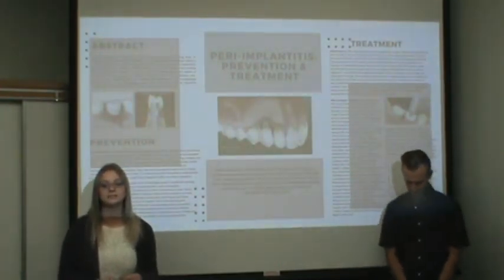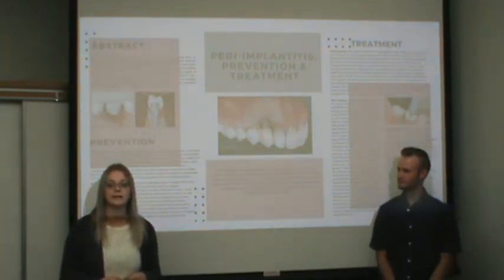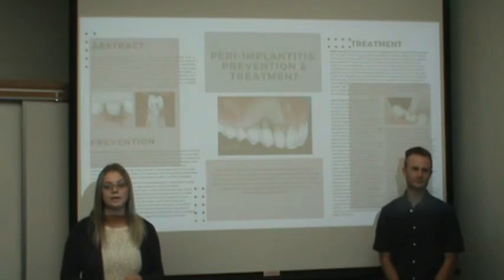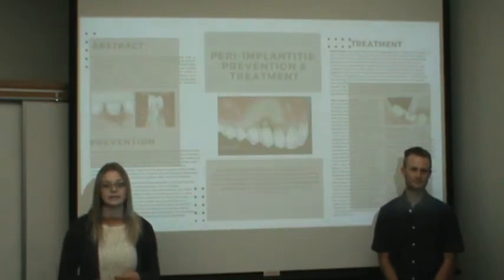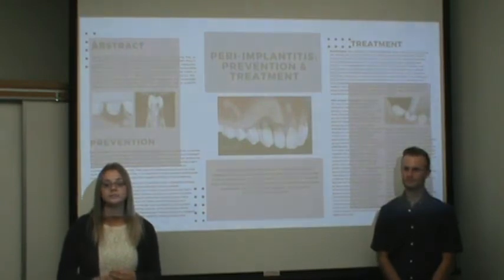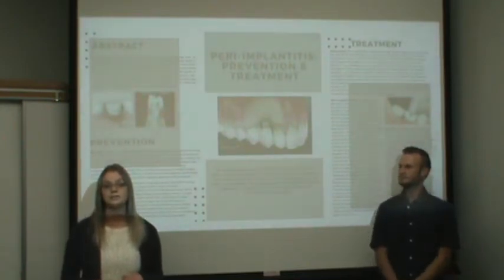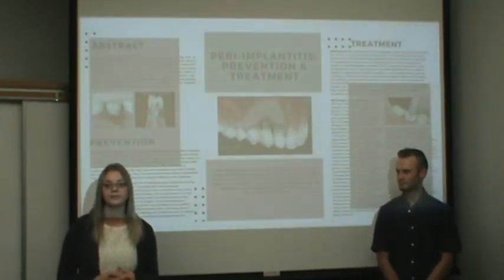There are several risk factors that can increase a patient's risk of developing peri-implantitis. A few of them include smoking, those who have a history of periodontitis, those who have untreated periodontitis, diabetes, those who are insufficient in their maintenance care, anybody who had a non-specialist place a prosthesis, patients who have excess cement or have a bone-level implant design.